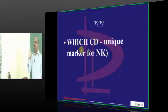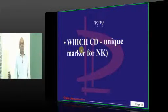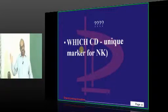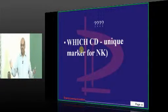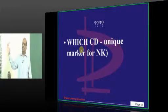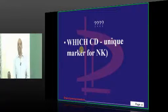What is that CD marker? One more point for ragging in the entrance exam. Which CD marker for which cell? That list, no? Now it is the time before the aeroplane takes off on the NEET ride. You must be ready with small lists which are the must and should kind of topics for the entrance exam.